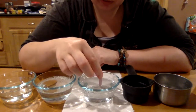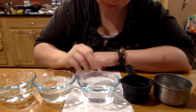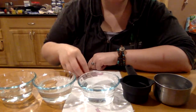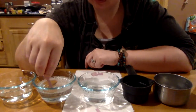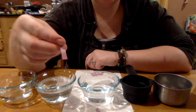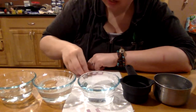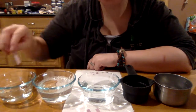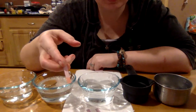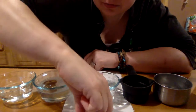So first we'll start with the water. Not really a change, it just looks wet. All right, so that is the water. Now we're going to try the soapy water. Okay, again, there's the soapy water. And now we're going to try the vinegar. Look at that. We got a color change. Oops, so that's the vinegar.